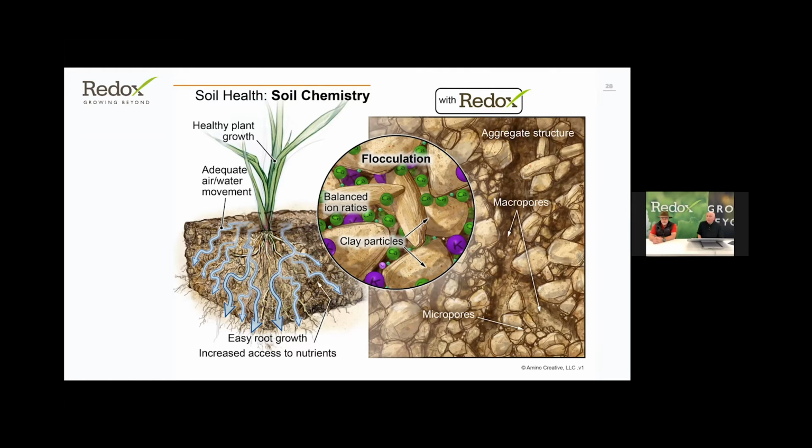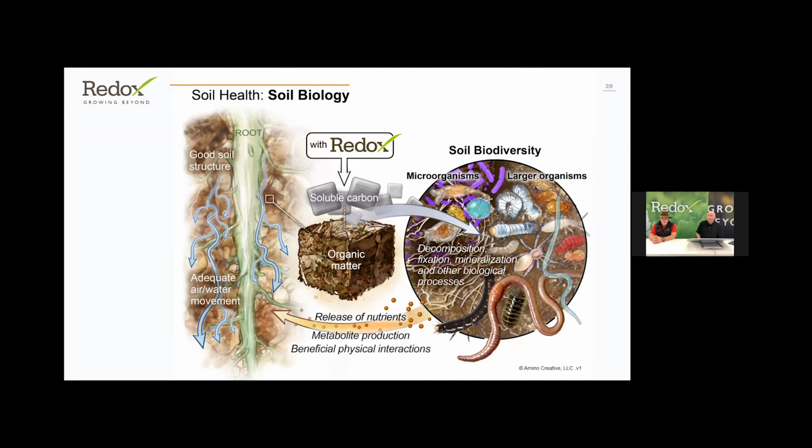Next key component is biology itself. Now, while the quality and quantity of biology of the soil is often an outcome of soil health, it's also a key factor. And one of the key things in soil biology is the quantity and quality of soluble carbon or food source for the microbial population. And the more weathered, the more cropped the soil has been, the lower the rates of soluble carbon in those soils, and it's often very beneficial to supplement that.